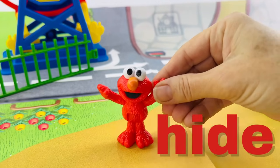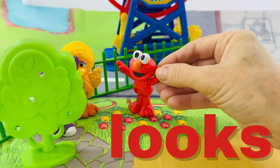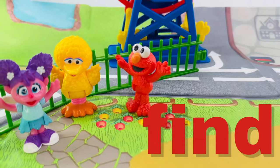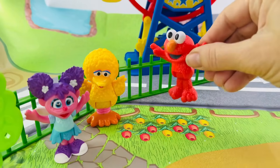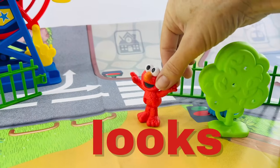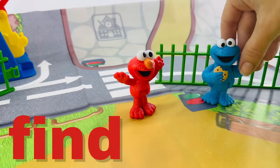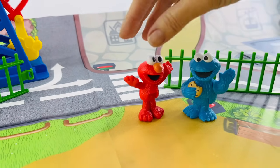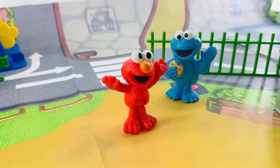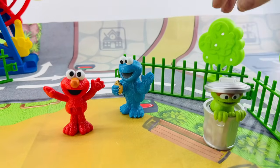"Ready or not, here I come." Elmo looks for his friends. He looks behind the first tree. He finds Abby, and Big Bird. "I found you." Now he walks over to the other tree and looks around and finds Cookie Monster. "I found you, Cookie Monster." He still needs to find his other friend, Oscar the Grouch. Do you remember where he's hiding? "Yes, behind this tree." "I found you."